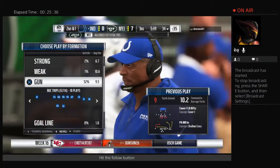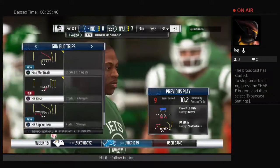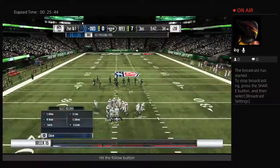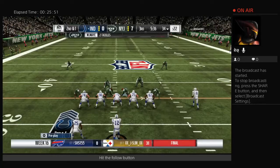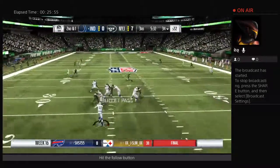Give him 9 there on the first down completion. Well, if you do read man coverage, Brandon, the drag route's a pretty good one to run against it because you're running away from people on it. Maybe a good spot to take a shot. Here's 2nd and a yard from the 34. Here's Luck now on 2nd down.